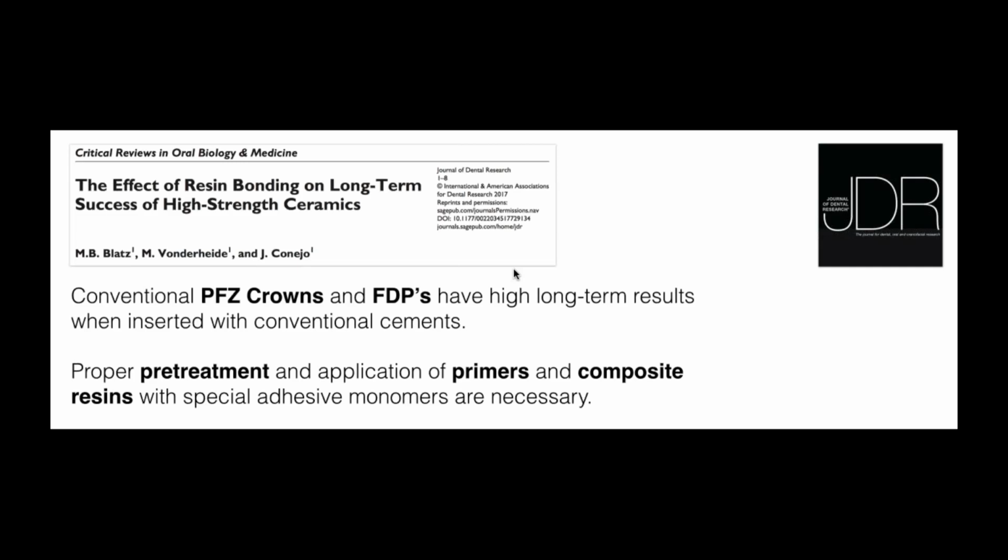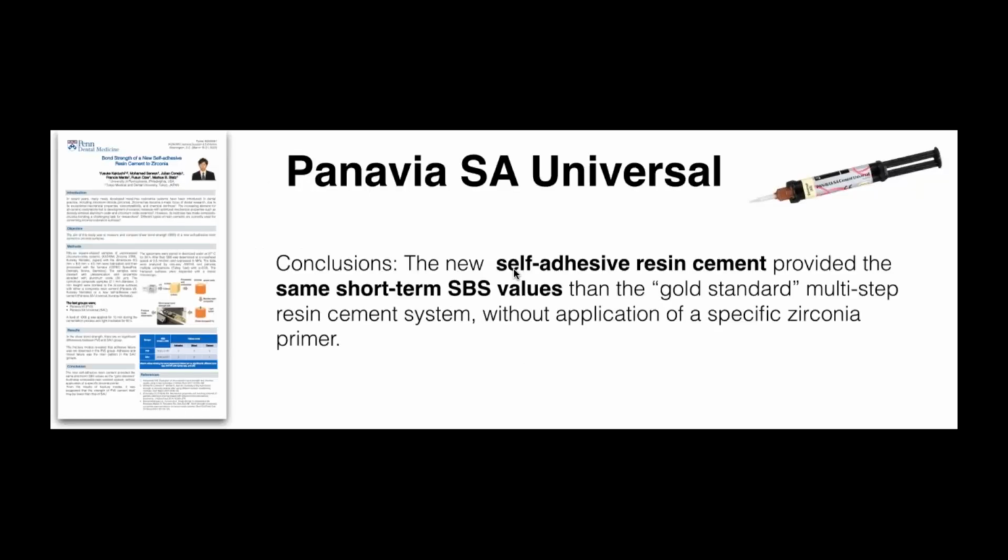Okay, if you want to start using zirconia to bond to these Ti-bases, we need to make sure that we air abrade, apply the specific primer that contains the MDP, and then use a composite resin cement. And we are seeing very recently that newer self-adhesive resin cements that have the MDP monomer inside the cement can also bond properly to Ti-bases. So we're just presenting our initial research with this type of SA resin cement, but always air particle abrasion.